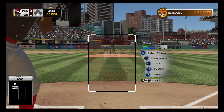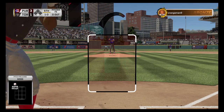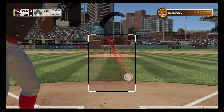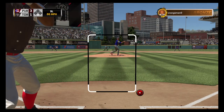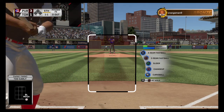And there's one well above the zone for a ball. You know, he's one of their guys they rely on to get their offense going. They need a rally, so we'll see if he can spark one here. He's ready. Here's the 1-0. And I believe he broke the plane of the plate there. He most certainly did. It's a ball and a strike.